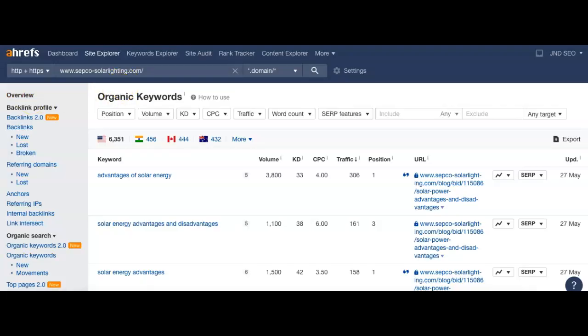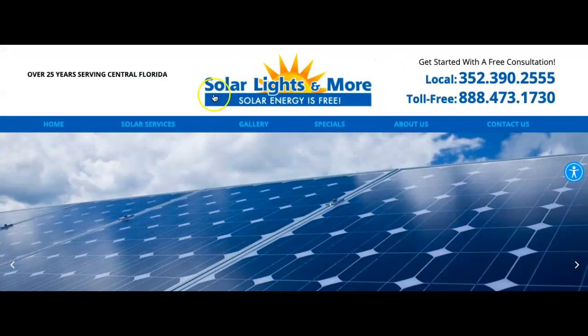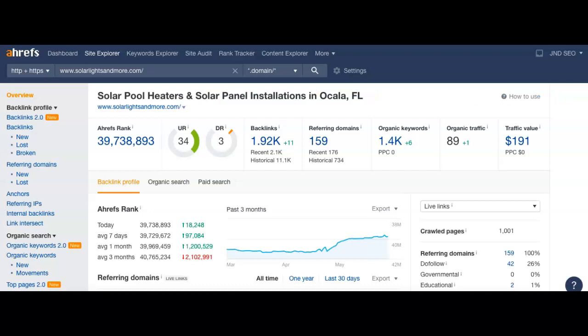And just as an example, I did take Solar Lights and More and plugged them into here, same thing, into Ahrefs. They have 159 referring domains, sending them back almost 2,000 links to their page. About 1,400 keywords they can be found for. And that's really driving them about 89 visitors to their site per month.